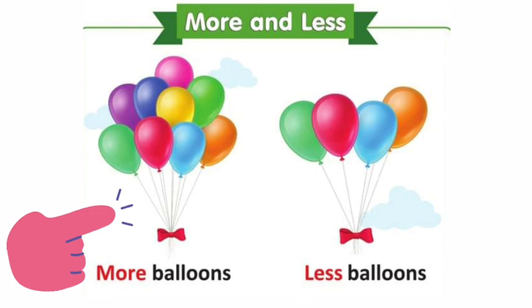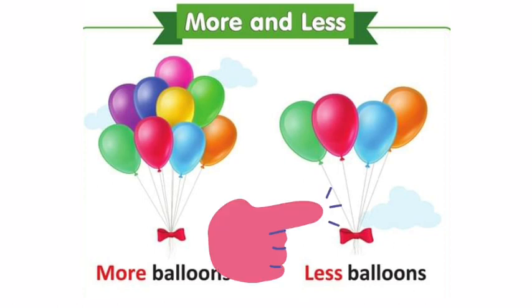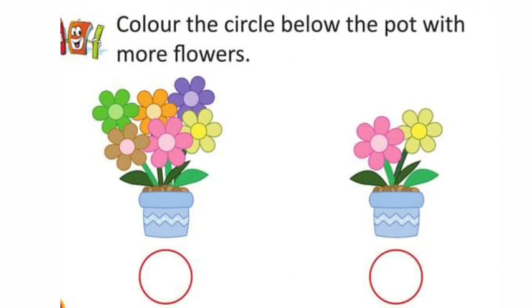More and less, they are comparative adjectives. More balloons. Less balloons. In each group, we were determining which more balloons or less balloons. Color the circle below the path with more flowers.